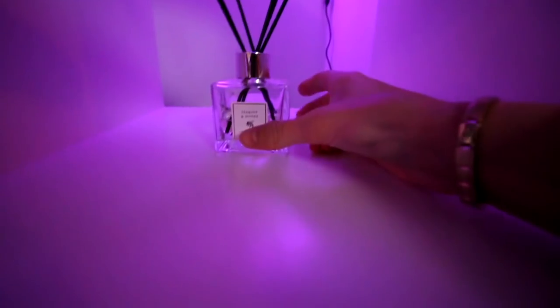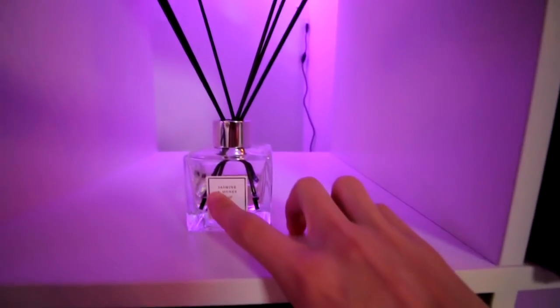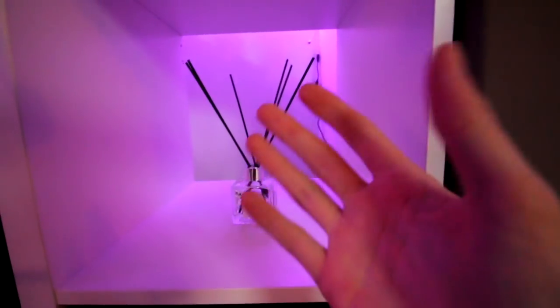Anyway, that's the top half. In this little shelf here, I have this, which is from Primark. Jasmine and honey. It's like a diffuser thing that gives off a really nice smell. Trust me, it does smell really nice in this room thanks to that. Then down below it, we have a drawer, which I think is empty.